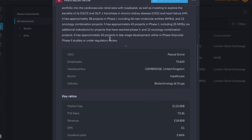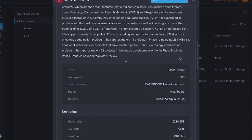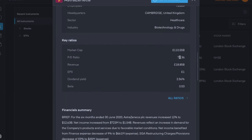Has approximately 22 projects in late stage development, either in phase 3, pivotal phase 2 studies, or under regulatory review. Nice, 43 projects in phase 2. 38 projects in phase 1. They're busy. So current dividend yield is 2.56%, and it pays a dividend twice a year.